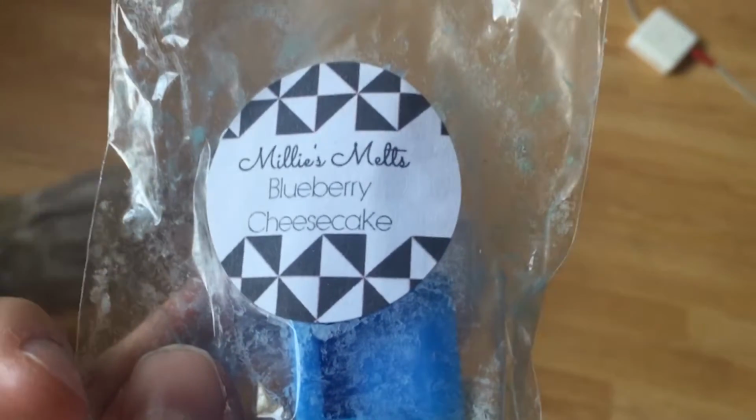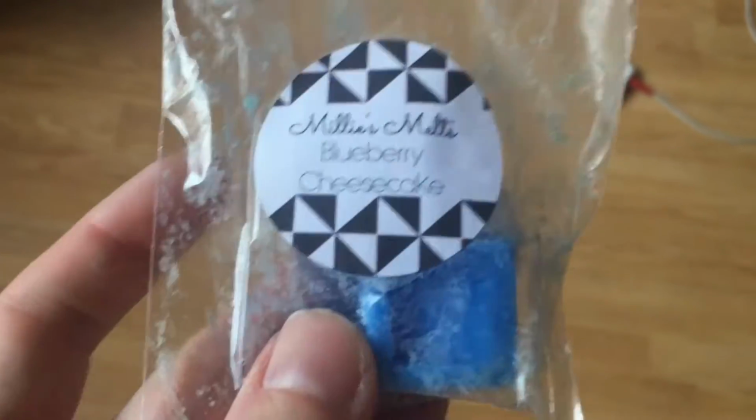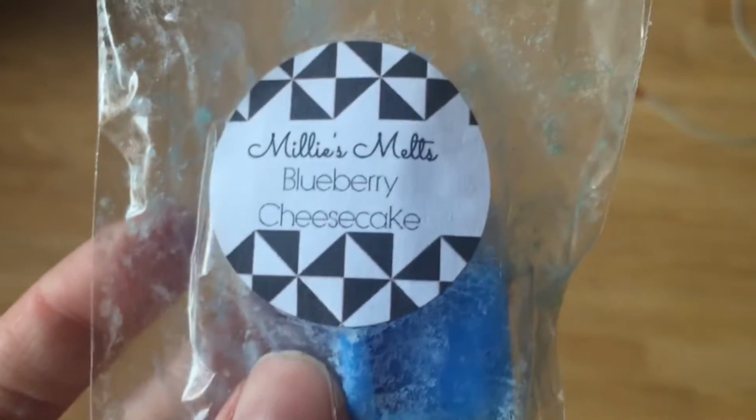Okay, so I'm just going to start melting some Millie's Melts wax in blueberry cheesecake. I'm not going to be melting all my autumn stuff yet because it's 30 degrees outside today.